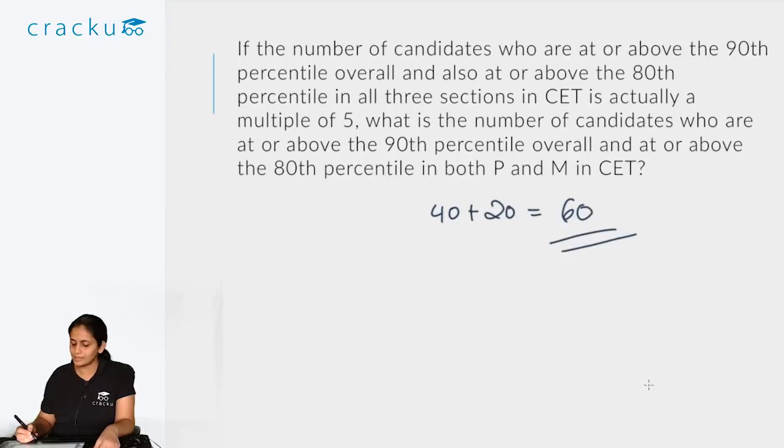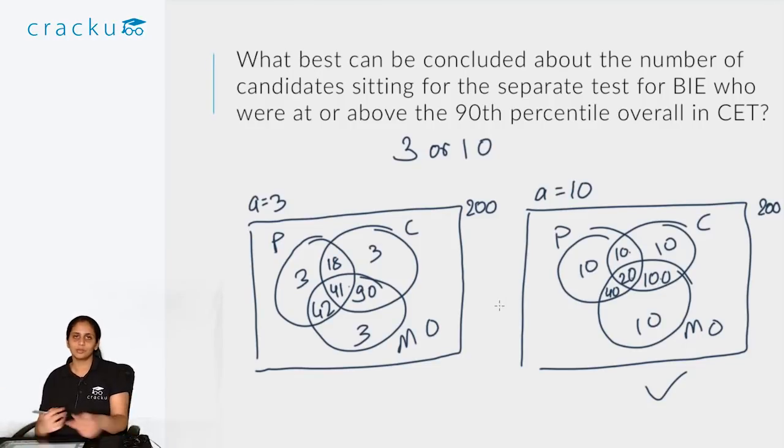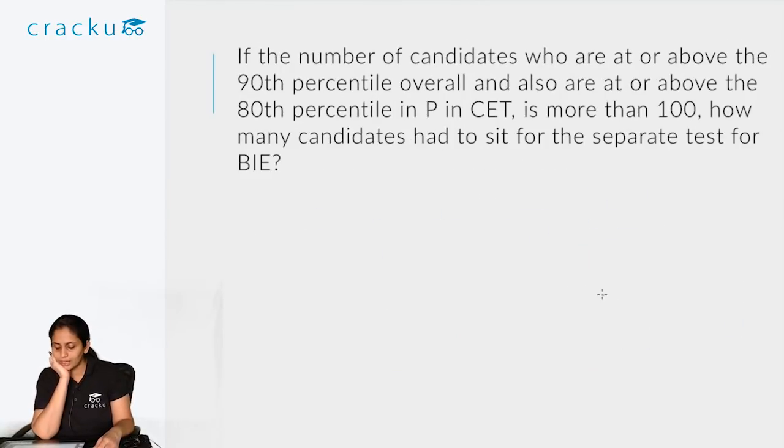So essentially, who is shortlisted for AIIE? Those who are in the overlap of 2 or the overlap of all 3 sections. Overlap of 2 sections means you were above the 80th percentile in at least 2 sections, which was the cutoff condition. So anybody who is in the overlap of 2 as well as the overlap of 3 would have qualified for AIIE. So that value is 170. Now let's take a look at the last question.